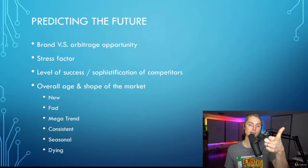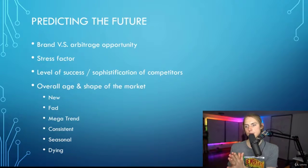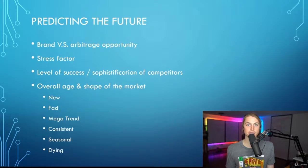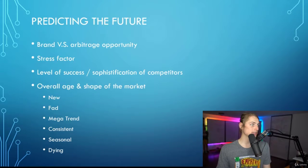But here's the thing, like we talked about in the video on barriers to entry, we realize that the more barriers, the less competition there's going to be. So where I try to focus is a mega trend. If it's competitive but it's a mega trend, that's okay with me. I'm not going to go for a fad. I will go for a new market, but there's still some risk there because it's not yet proven. If you go to the Google Trends video, you can learn more about how I classify these.